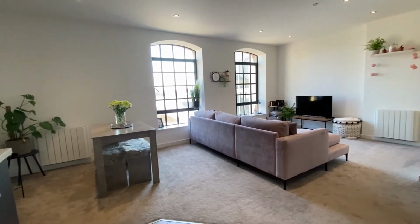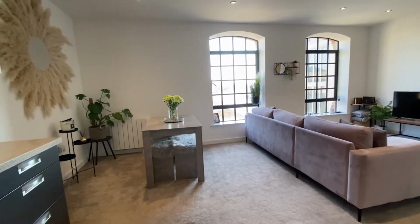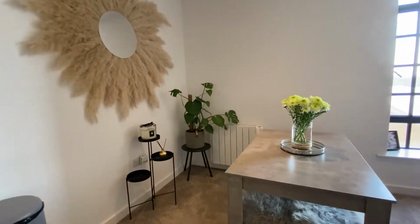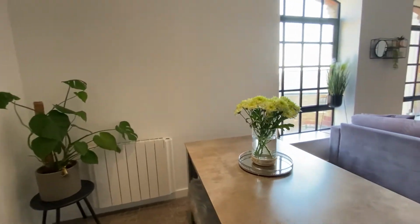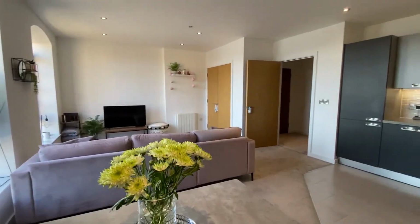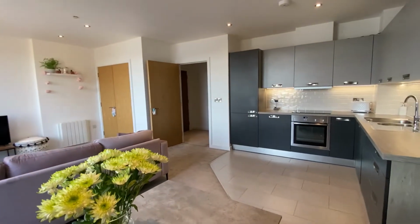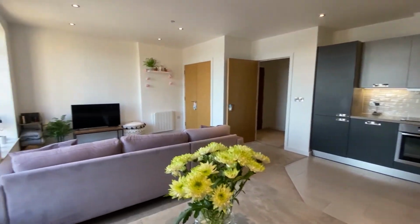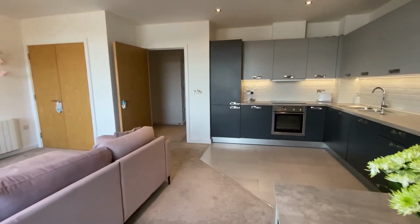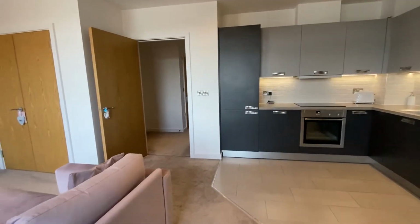So coming straight through into the main living space, we can see we've got a fantastic modern kitchen here with a full range of fitted appliances. The living space itself is light and bright and airy, and it doesn't give you any work to do whatsoever. You can move straight in and relax straight away, and that is the fantastic thing about these properties. They are built specifically with relaxation in mind.